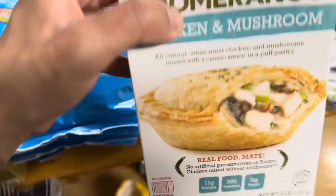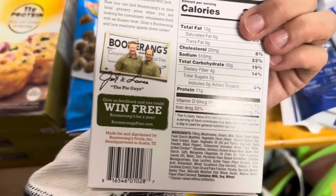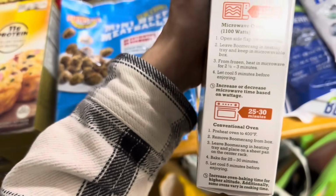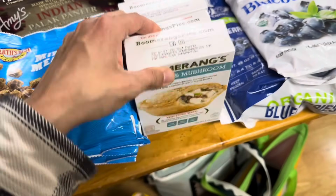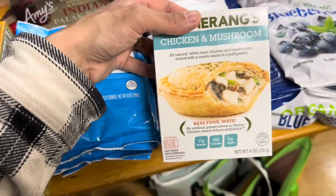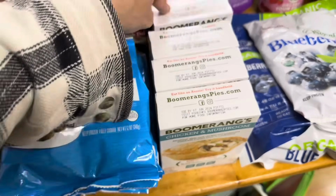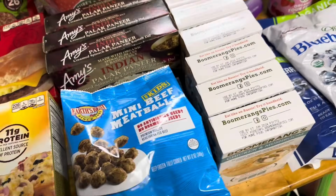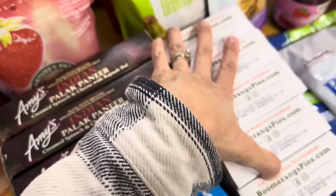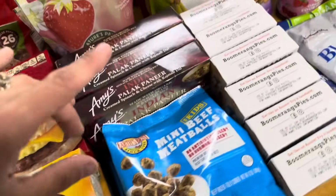These are boomerang pies. Never tried them before, but I figure maybe we can put these in the air fryer. I'm not sure. Microwave oven, conventional oven. Anyways, we'll probably throw them in the oven. We never do pot pies or anything like that, but these looked cool and they looked tasty. So I grabbed 1, 2, 3, 4, 5, 6 because one of the kids will eat 2 and the other ones can have 1. And we can just throw those in the oven and that keeps me off of my feet. So what else did we grab?